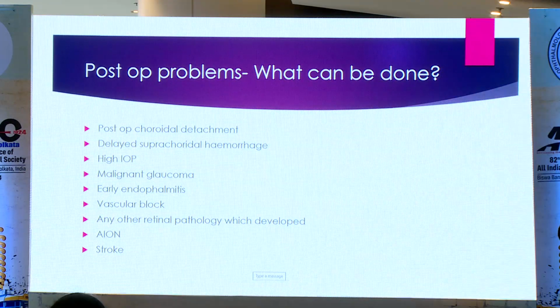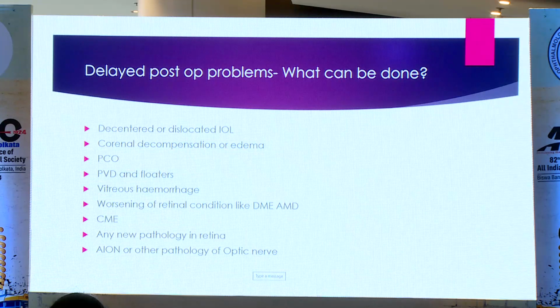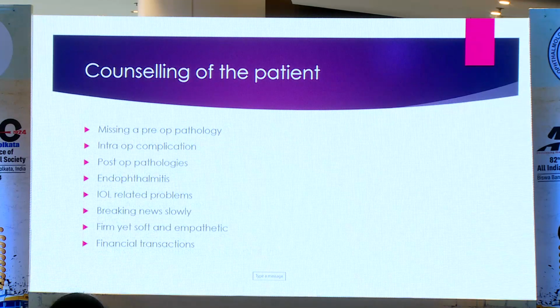So post-op problems: high IOP, malignant glaucoma, obviously you may have to treat it, and choroidal hemorrhage, yes, a retinal surgeon needs to be coming in. Delayed post-operative problems also have their own management.